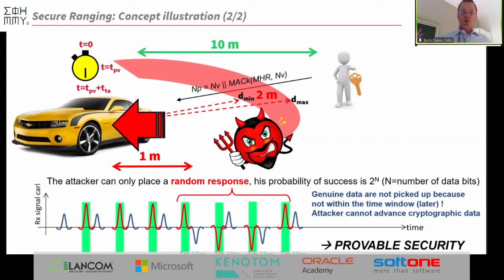Okay, so this actually shows that a single pulse per bit system with very short pulses of 2 to 3 nanoseconds gives you really strong security guarantees against compromising distance measurement by a third party as an attacker in that case.